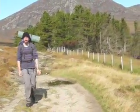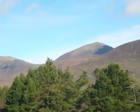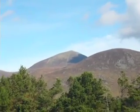So over there at Slieve Donard we can see what we climbed yesterday. Unfortunately we couldn't see anything when we were there. How high is it? 853 metres.